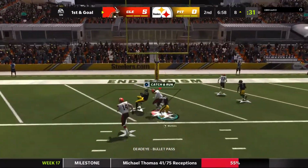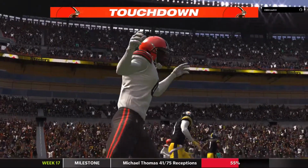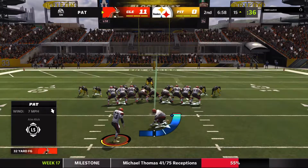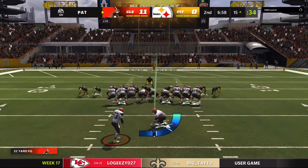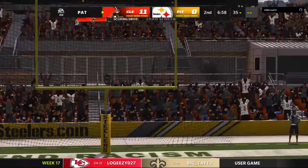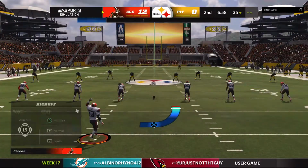Back to throw. Lowry. And this is caught. Touchdown, Cleveland. Michael Thomas. His fourth touchdown on the year. And the Browns are able to strike quickly to add on to their lead. Elliott good with a PAT. And it gives his guys a 12-point advantage.